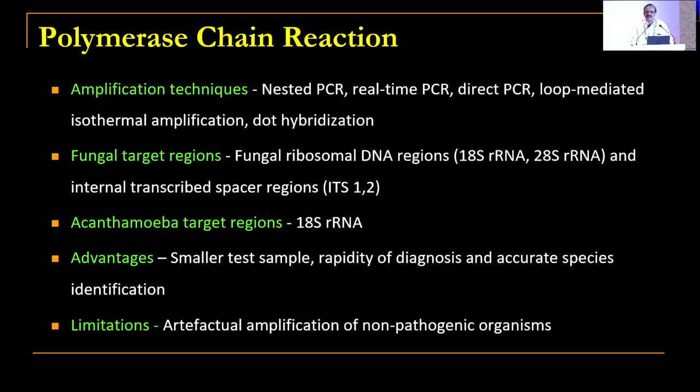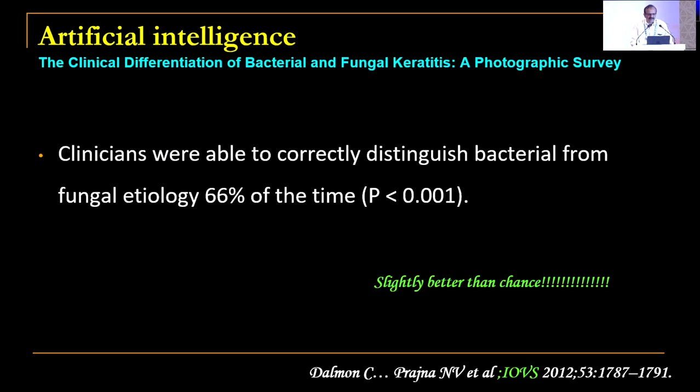So PCRs are recommended, though not really required for each and every case, only if you don't have answers from your culture and smears.